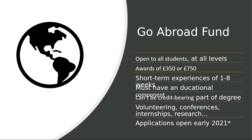So one of these is the Go Abroad Fund. The Go Abroad Fund is open to all students at all levels, from first year right up until postgraduate. And it's a fund that offers awards of between £350 and £750 for students to do short-term experiences of between 1 and 8 weeks during the summer.